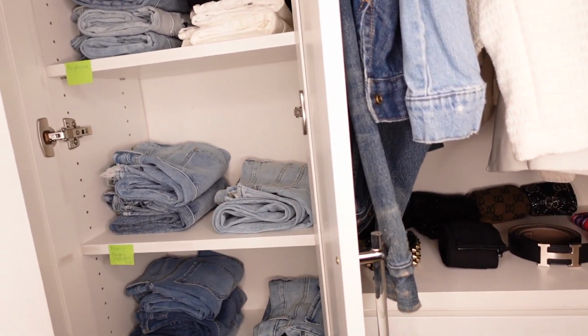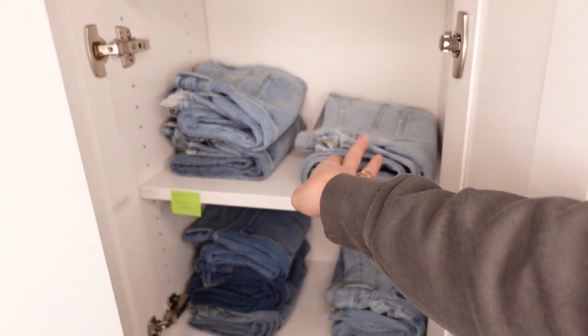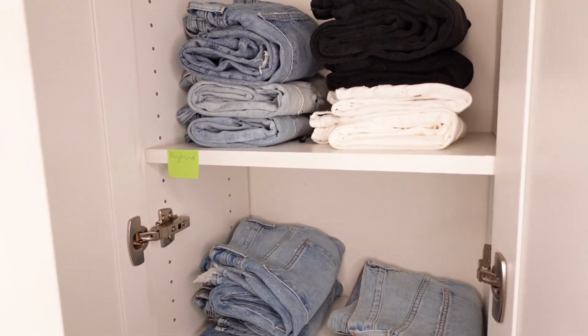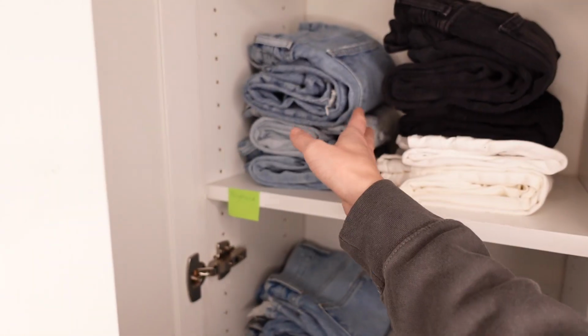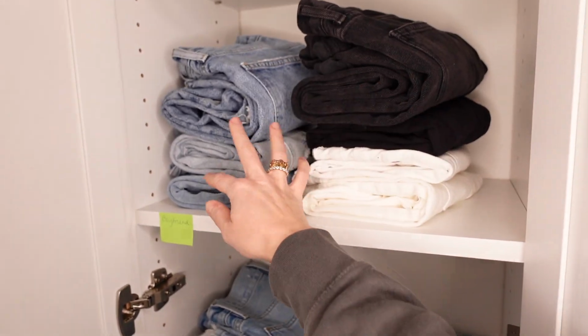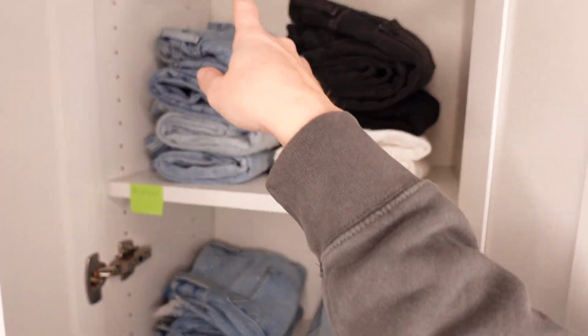Don't do the flat fold that you always see. This is different. And I like to store them from the side so that you can still see the back pocket, because if you fold them like this, you can see the center of the back pocket, which tells you a lot about what jeans they are, because a lot of times jeans just start all running together.